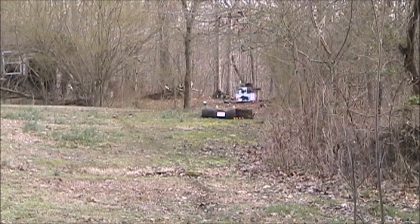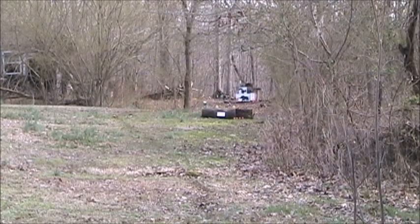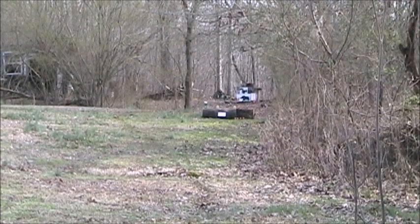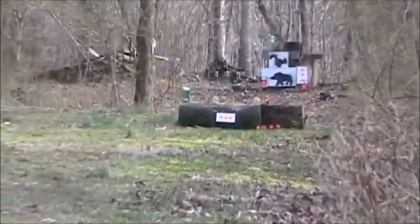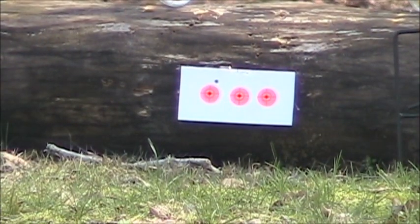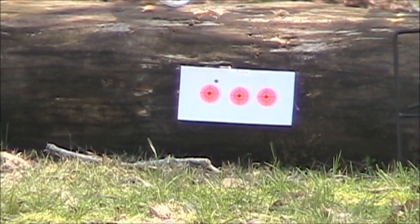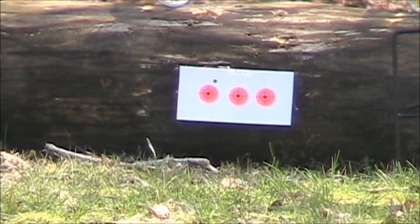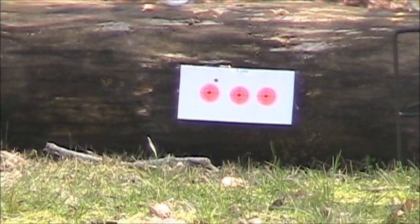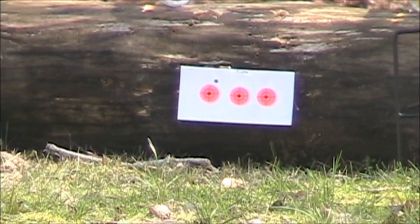Okay, I've got my earplugs in and I fired one shot at that left target just to see where I was at, and I had to dial my bullet drop compensator down just a little bit to accommodate the 25 yard shot. So I'm going to zoom in here. Kind of windy today, so maybe it won't affect our groups too much. Okay, first round is charged, ready to fire. We're going from left to right.